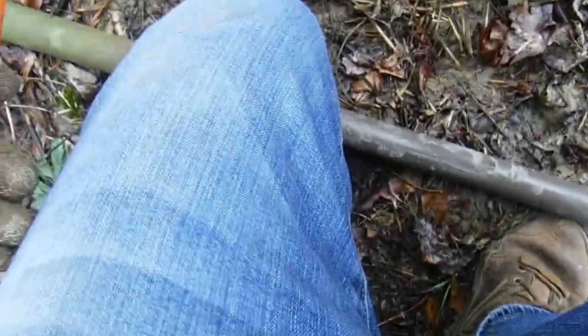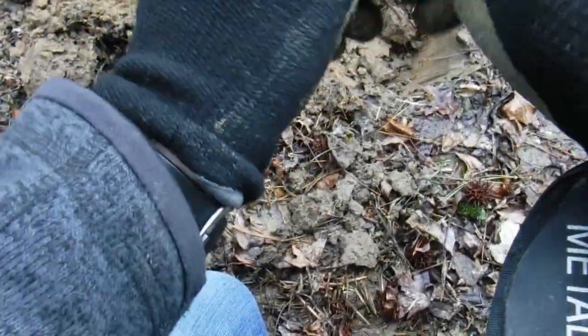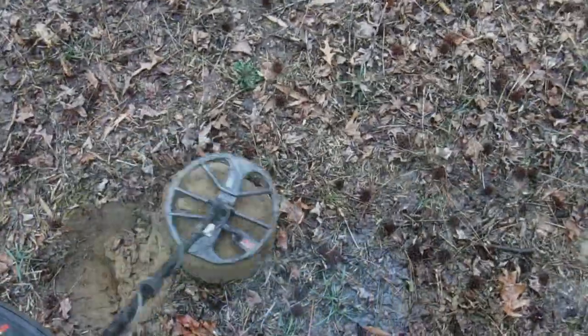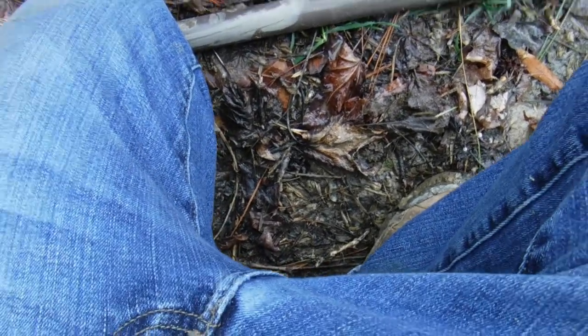Shallow right there. Big piece of lead. Yep, that's what it is. Just a big piece of lead. This might be another piece of lead, but hopefully not. No, it looks like a weight. Check that out. Might be a coin weight.